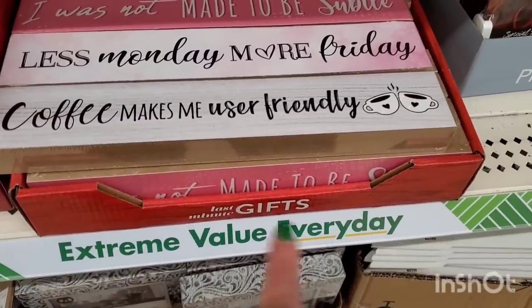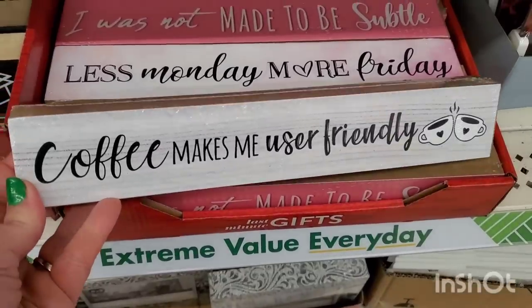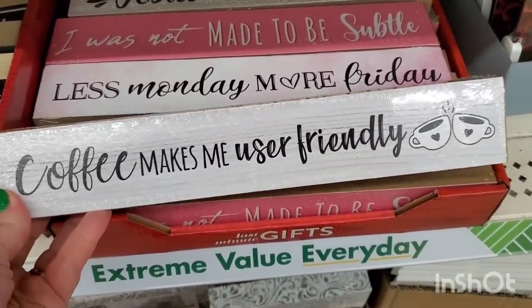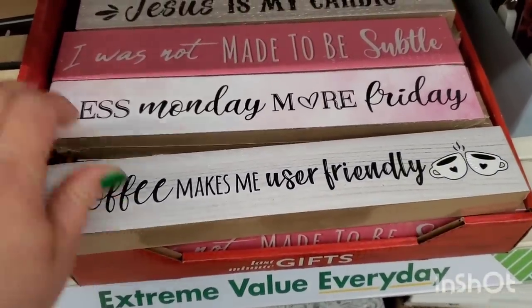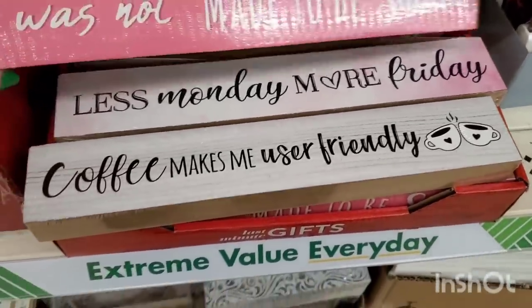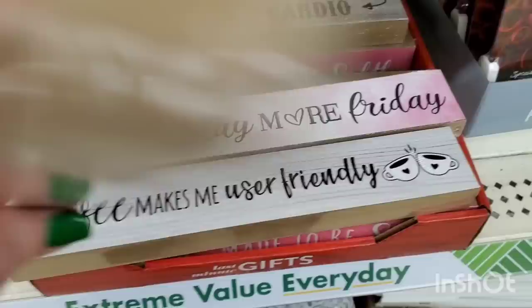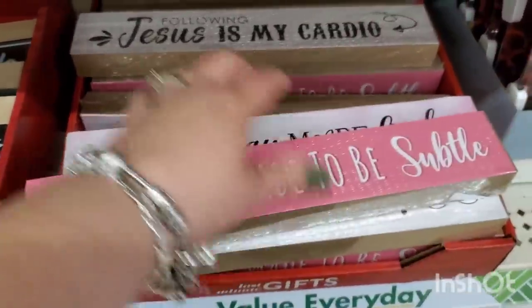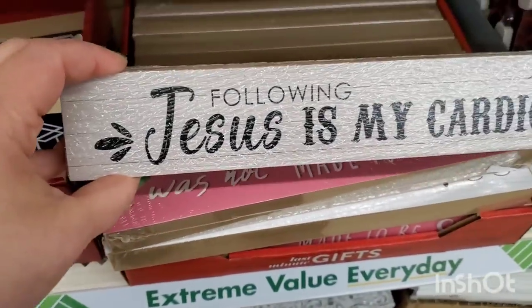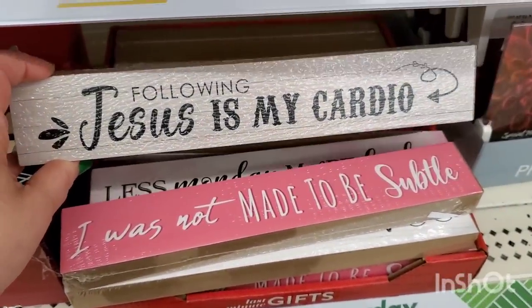And then they have this box of last minute gifts, but these are definitely Valentine-ish. They say coffee makes me user friendly. Now that is very cute. Less Monday, more Friday. Yes. I wasn't made to be subtle. I think this was made for me. The other side of this is blank. And following Jesus is my cardio. That is really cool. And that could definitely be put up year round.